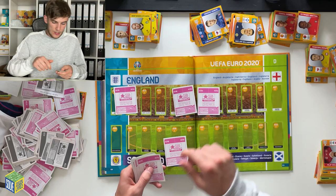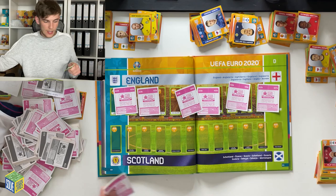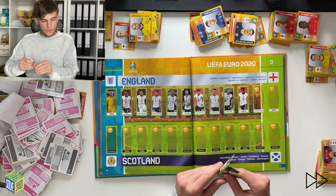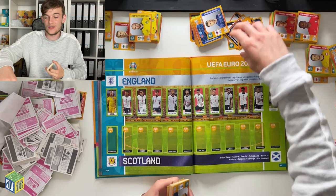427, 423, and then we just need 426. There it is. We have all the England team there. Brilliant. Sterling, sick. There we have it. All the England players are now stuck in. Absolutely love it. And now we get on to Scotland. Let's get the Scotland sticker stuck in.